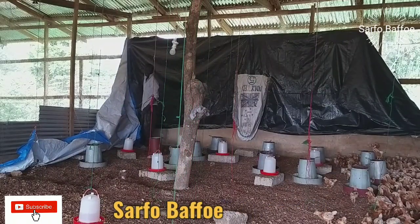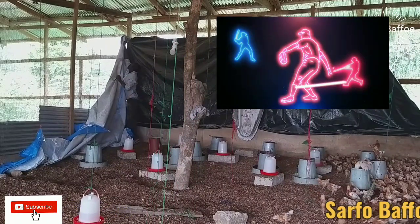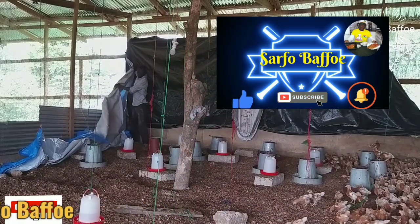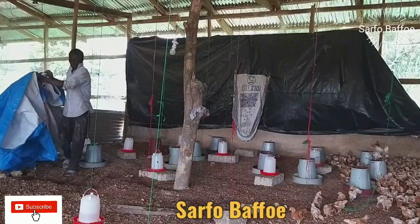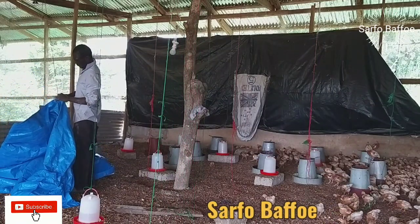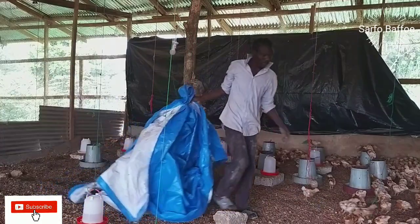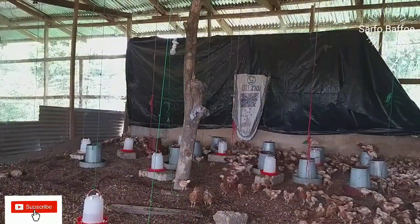Tip number 2. Normally, the rooms that we use to brood day-old chicks are very enclosed. Since their body increases in size week by week, you have to expand the room week by week till they reach or move out of the brooding stage. Remove all the plastics that you use to cover the room when they are 3 weeks or 1 month old, depending on the weather or the temperature within the area of your farm.